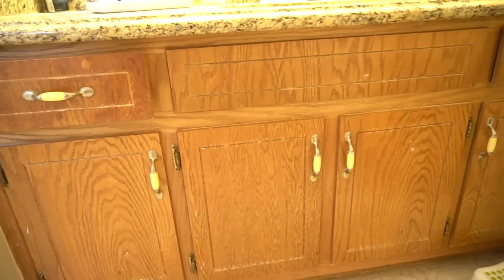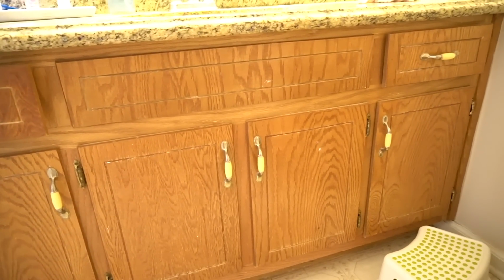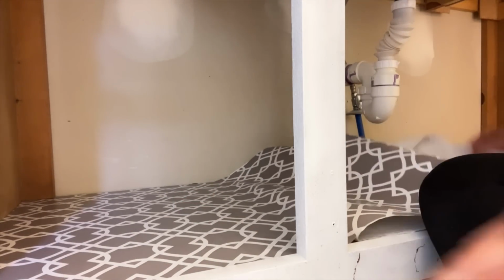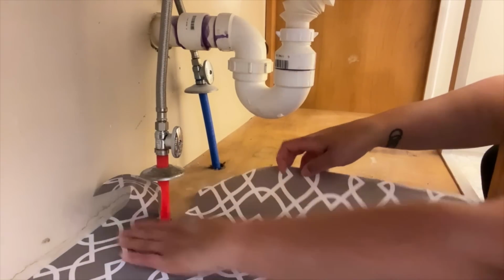Once the floors were complete, it was time to tackle that very ugly, outdated brown cabinet. Now, Nelson had already primed the cabinet for me, and then I went in here really quick and added some contact paper to the inside. I had this on hand already, so it didn't come out of pocket. It was already in my house and left over from when I did my bottom cabinets in my kitchen.